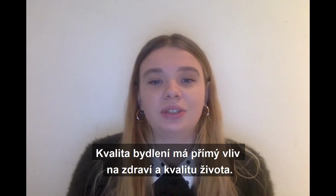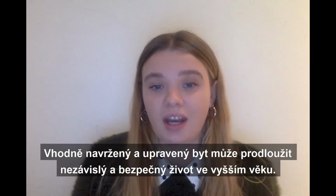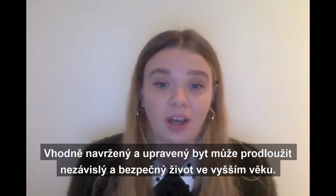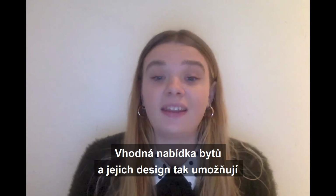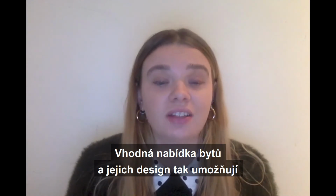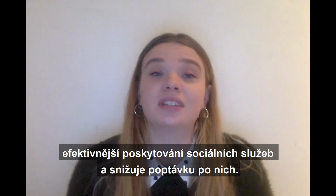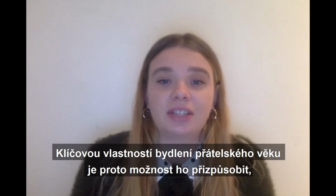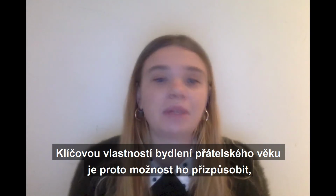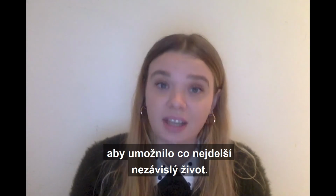Housing quality and suitability has a direct impact on the health and well-being of the occupants of the home, and a suitably designed and/or adapted home can extend independent, safe living in later life, and thereby housing supply and the design and stock condition can help manage more effectively the delivery of or reduce the delay in demand for social care. Therefore, the key characteristics for age-friendly housing are: they must be adaptable to allow one to age within the home independently for as long as desired.